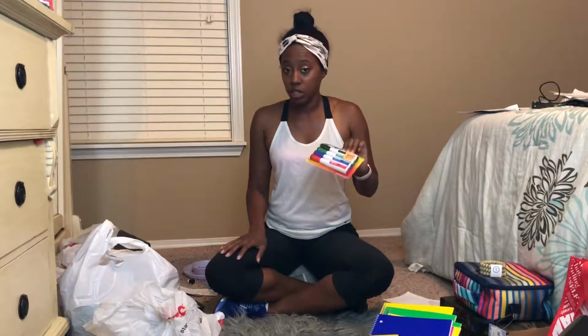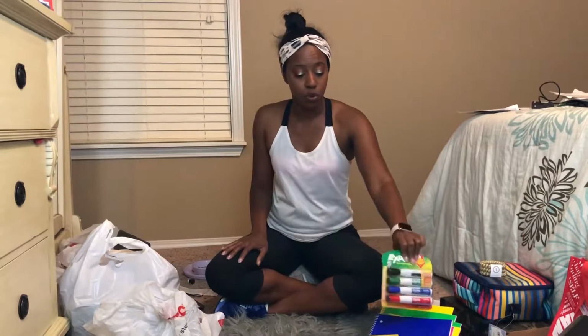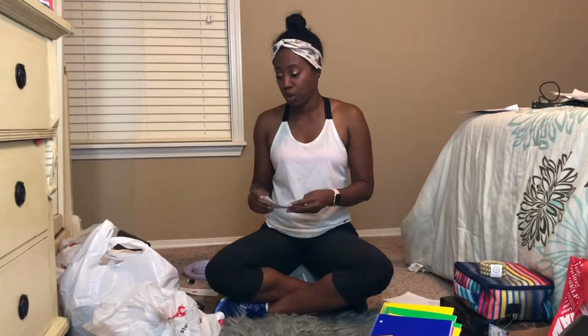Always speak your mind and always speak up when something rings up wrong. Basically, watch the scanner, watch the prices as they're checking you out. Pay close attention to what things are ringing up for, because you don't want to walk out and have been charged double or any more than you need to be charged, because this is expensive. There's nothing cheap about this back to school stuff. So you need to watch those prices closely and don't let them take advantage of you. Usually they're pretty nice and they will honor you.